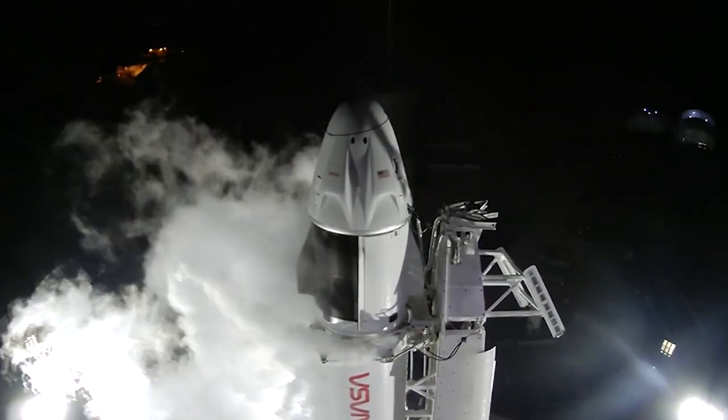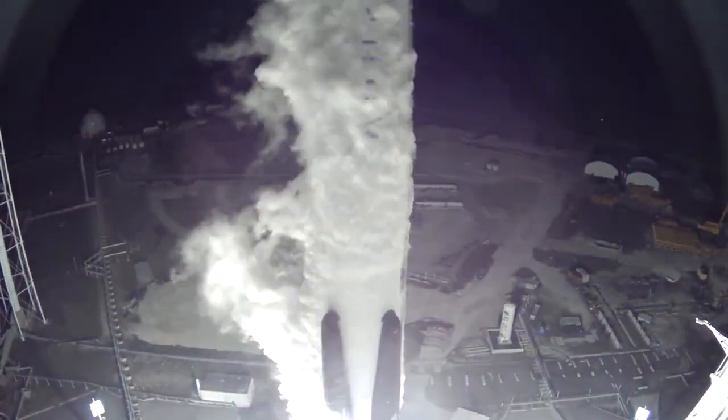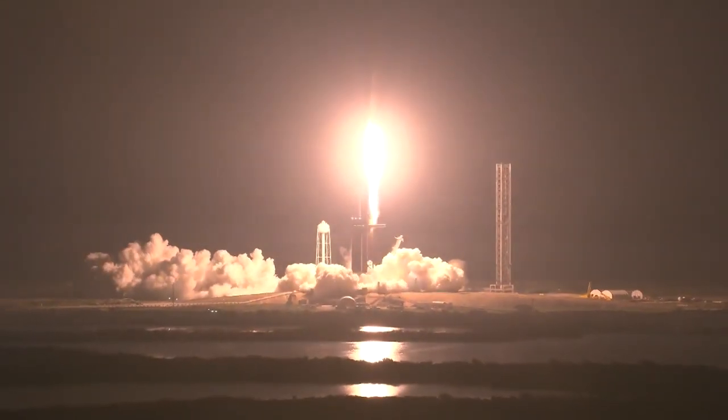Then, just 1 day later, four humans are slated to launch from the Kennedy Space Center in Florida as part of NASA's SpaceX Crew-7, the next operational spaceflight mission to the orbiting lab.